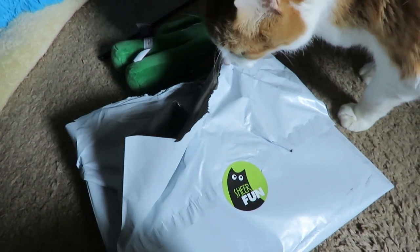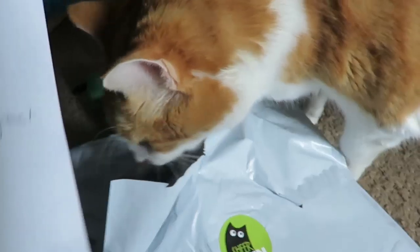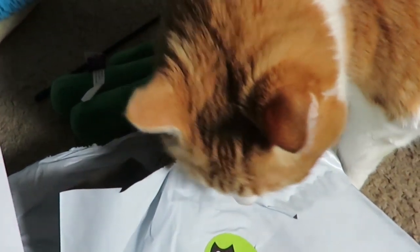They also included a felt toy. The owner, Carolyn, wrote a note just for us. That's sweet. He's like, this is what I resort to when you don't feed me all the numbs I want.